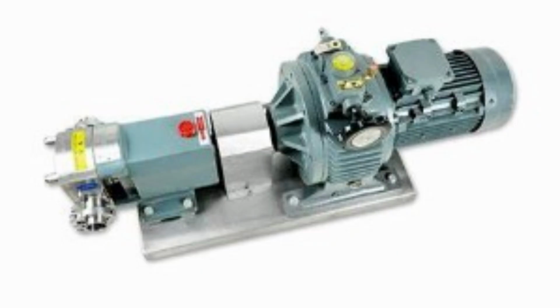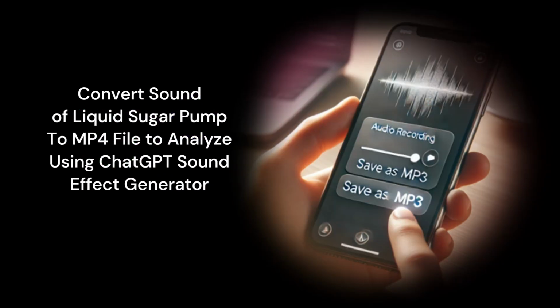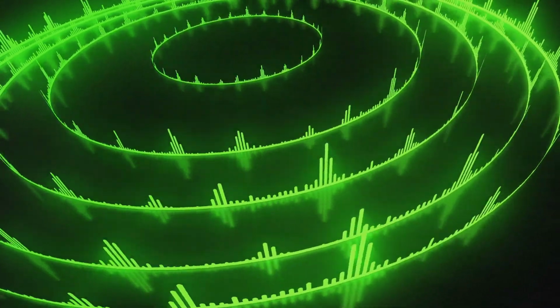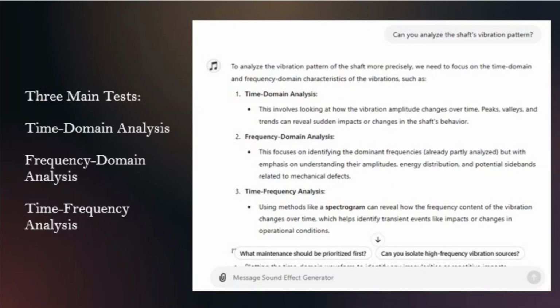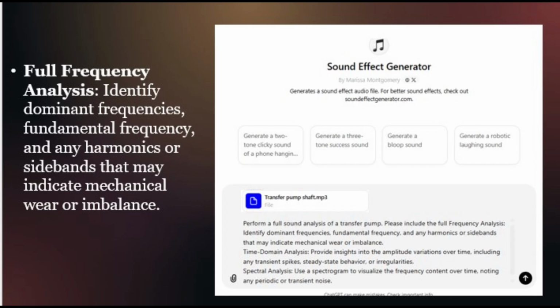It stood out immediately. So, I took out my phone, recorded the sound, and later converted it to an MP4 file to analyze with ChatGPT Sound Analyzer. The ChatGPT Sound Analyzer is an invaluable tool for acoustic analysis, capable of running various sound tests to pinpoint issues. From frequency and waveform analysis to detailed spectral examination, it can provide insights into what those small but telling changes in sound really mean.